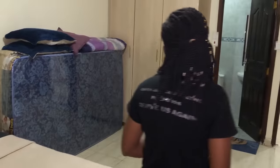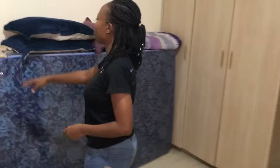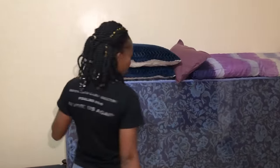Another feature I love about our house is that you can light up all the bedrooms. And then these are extra mattresses that we have, so you can host quite a number of people. Yeah, so these are the mattresses we have.